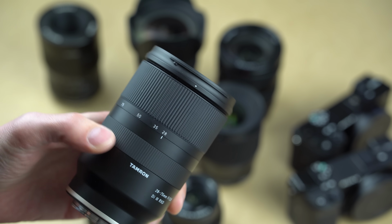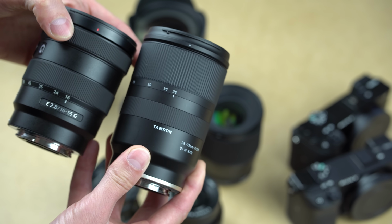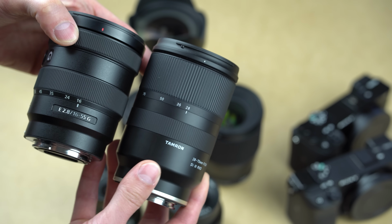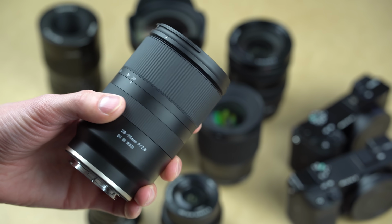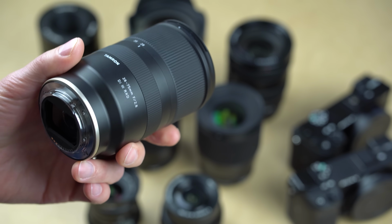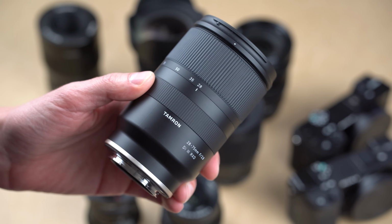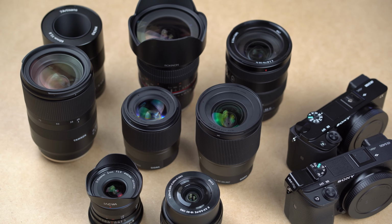I'm gonna do a review of this and compare it to the Sony 16-55 because I think that would be an interesting comparison. So stay tuned for that, but we'll see if I end up keeping this in my collection long term. It really just depends on how it performs. So that is the last one out of the group, a total of 9 lenses in my current collection. So that is it for my Sony APS-C mirrorless lens collection, and as you can see, it's a lot.